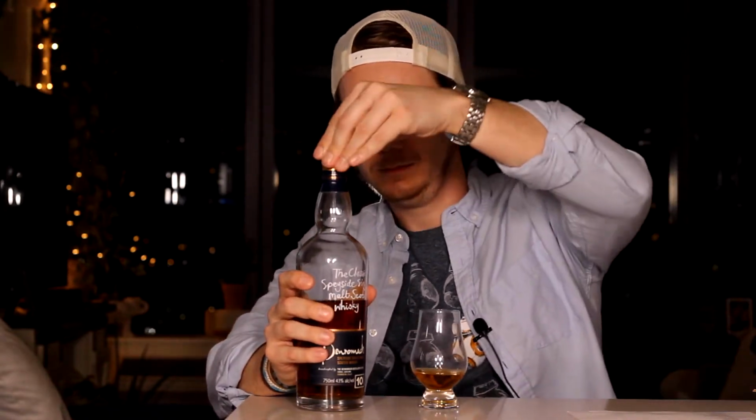Need your Glencairn. So this is the Benromach 10. It is 80% bourbon, 20% sherry cask, so you're immediately going to get that sherry sweetness to this.